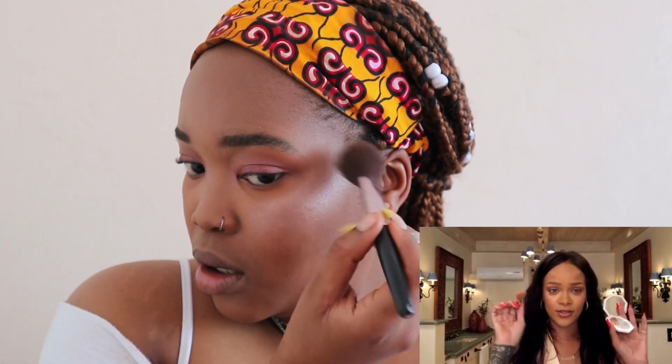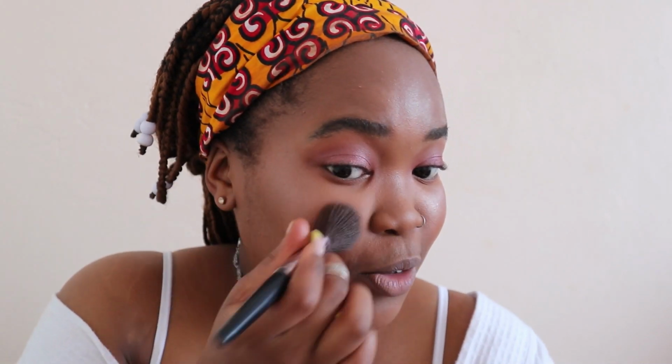I layer highlighters all the time. There's a technique to it. You just have to figure out what kind of look you're going for, and the colors need to make sense together and blend together. This is like, whoa. I mean, I love highlighter, but this right here is too much.